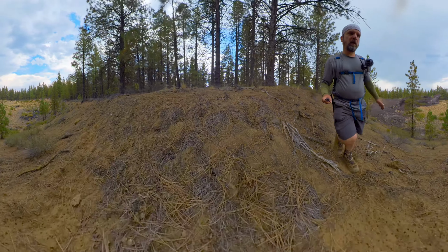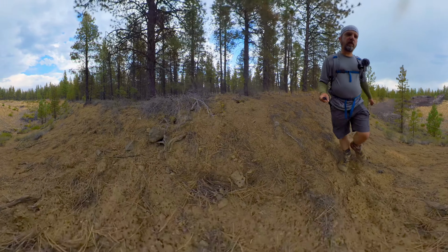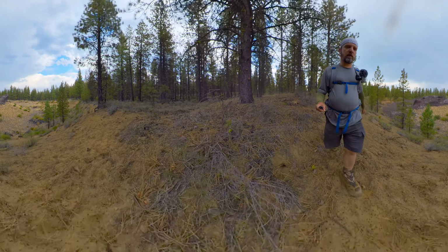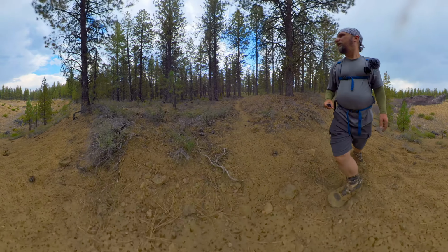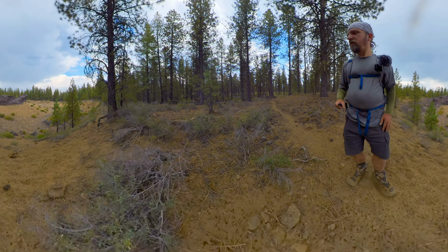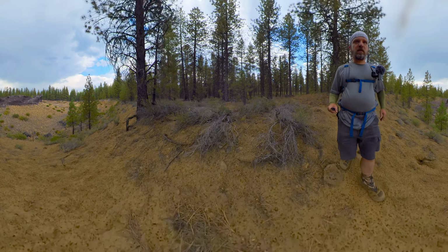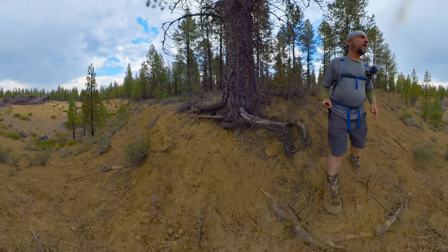If I can make this shorter than 25 minutes, because I had 26 minutes left on my SD card. There's another cool shot. There's some kind of drive path that's from the past, probably. Okay. Right over here will be the best angle, I think. Right there.